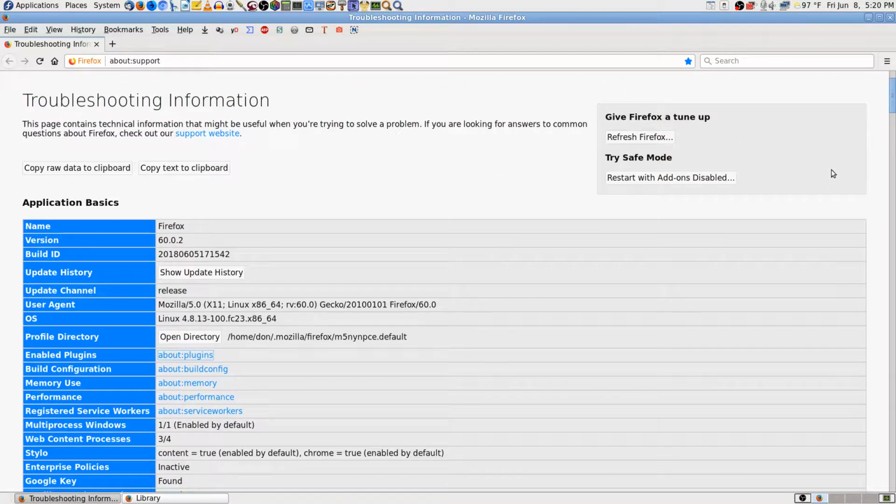So if I refresh, you can restart with add-ons disabled, but it's not going to really help. I mean, the symptoms are gone now. It's not opening those pop-ups. So if I do it, here's what I was kind of thinking. Let's see if I could refresh it, and then I'll have to go back and add. I have screenshots of my add-ons, so I'll know which add-ons to put back in there, manually one by one.